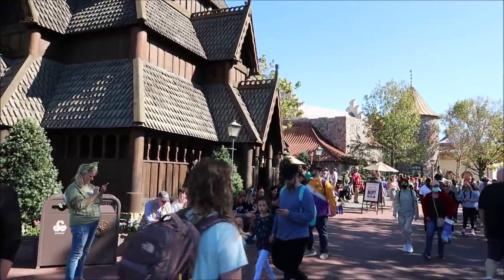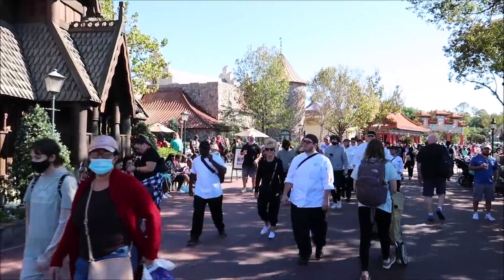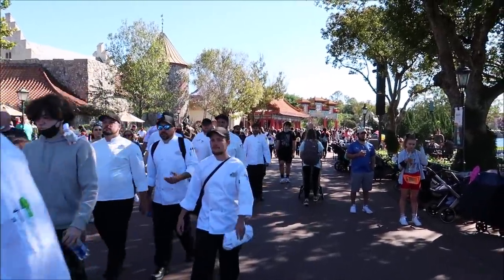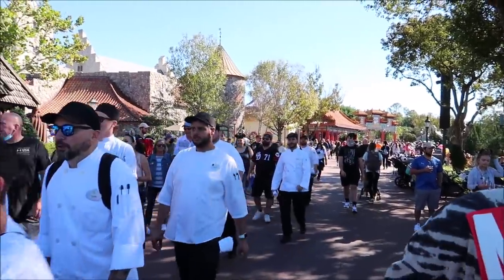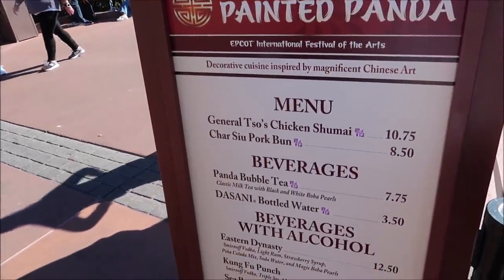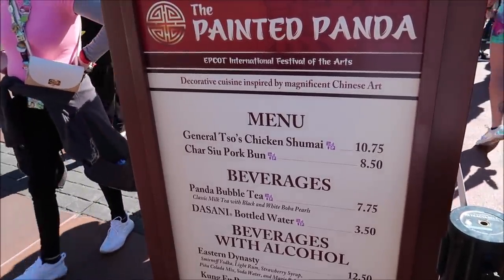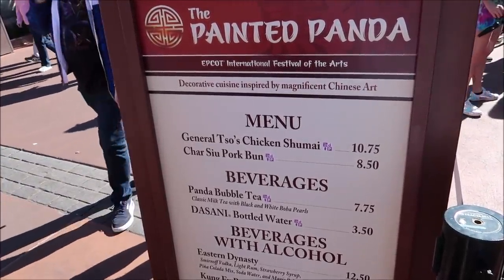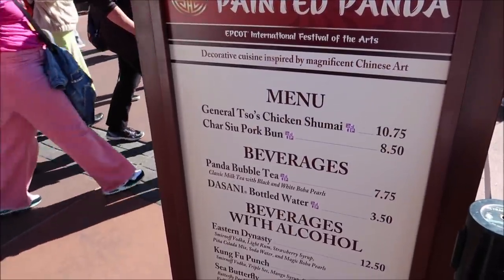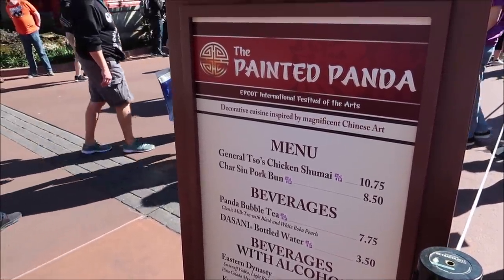Now it's time to move along, and I was just talking about how I never see a festival booth in Norway. They had one a long time ago, but I haven't seen any recently. So the next stop is gonna be China, and they have some good things on the menu. Here is the Painted Panda, and they have a lot of good offerings. They have the General Tso's Chicken Shumai, and at first I called it Tsunami, but I think I'm saying it right now. And then they also have the pork bun, and I think I'm gonna get myself a pork bun, or maybe try the General Tso's though, because I do love that.